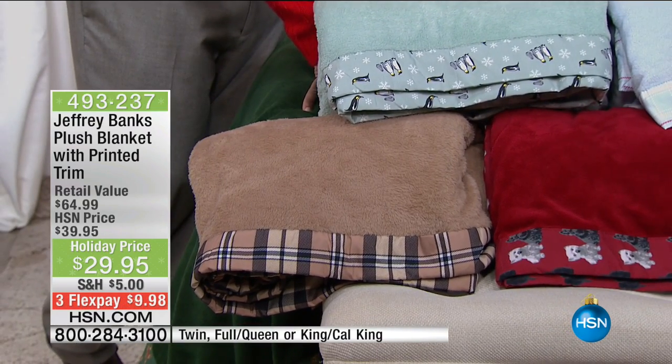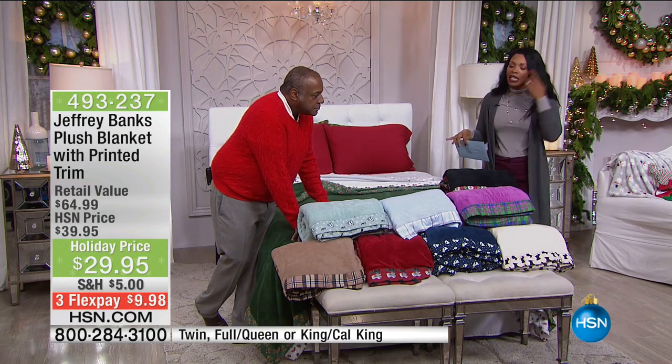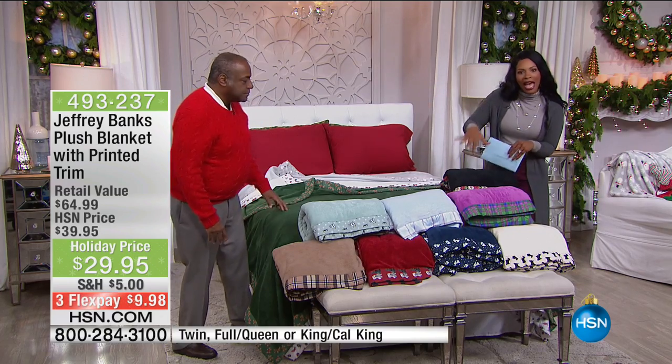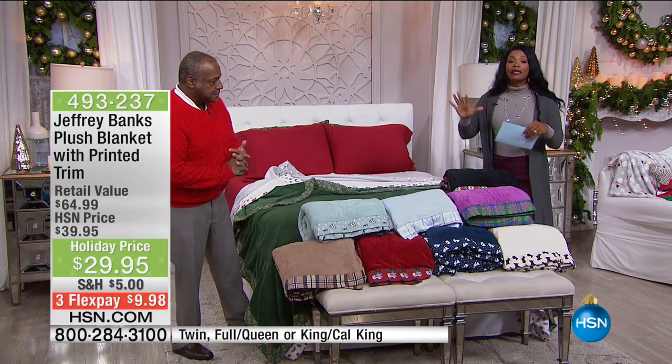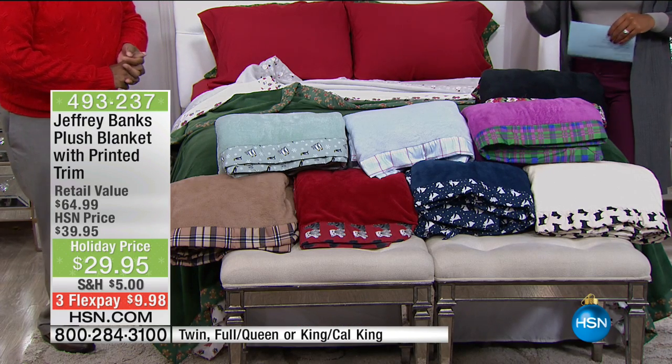this up here. This one is done where you've got just a touch of the print, which I like too, because it gives us options when we're making the bed and folding things back, and you have a peek here and there. Now, these are blankets, so you're going to order them in size twin, full queen, or king, California king.